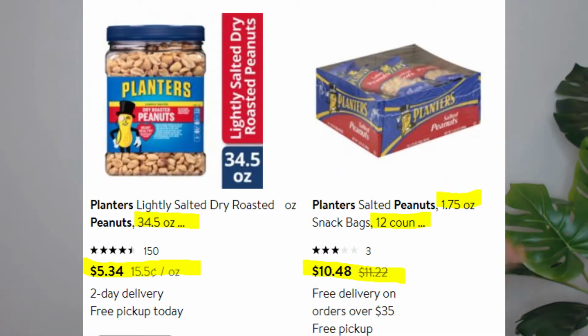So for example, if you have an individual nut packet, Planters peanuts, it's 21 ounces for $10.48 versus a bulk container for 35 ounces, and that is $5.34. You can just buy the bigger size and pre-portion it yourself. That's a third of the price of an actual individual packet, and you're going to be using a lot more of it, and it's going to last you a lot longer.